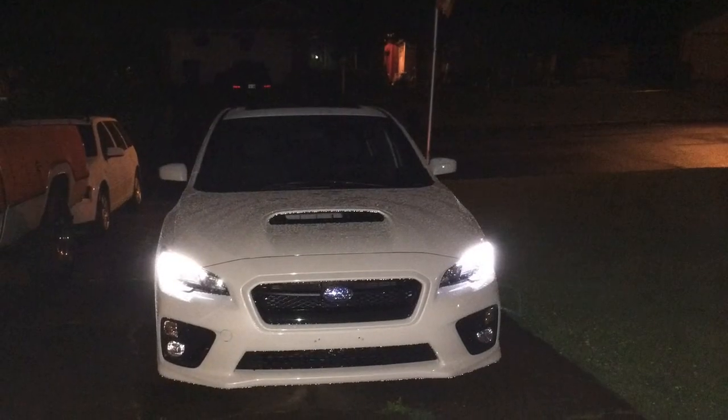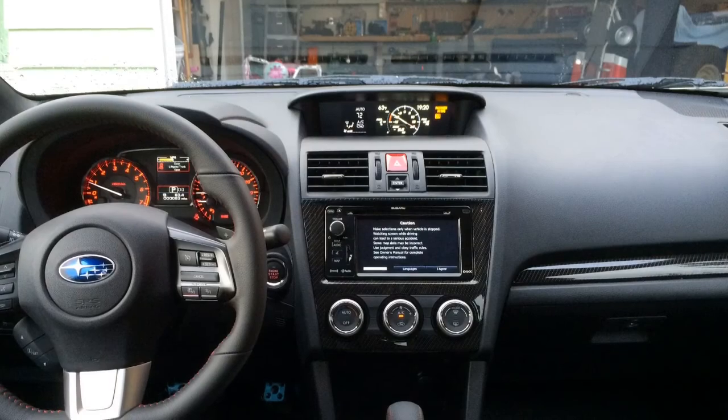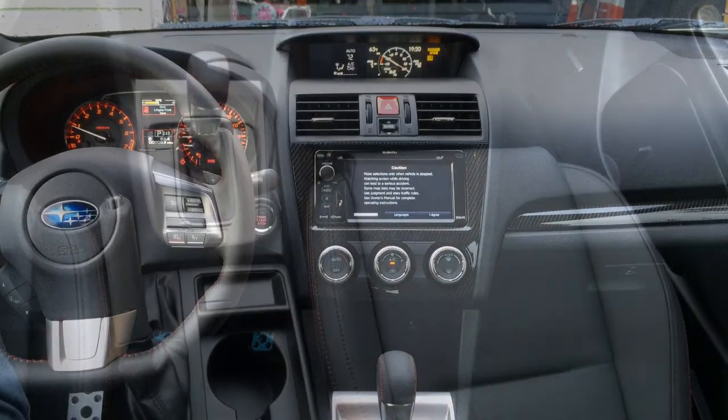Here's just a quick shot of that 8-inch Harman Kardon on the top shelf. Another shot of the sea lights on at night. Just a couple other pictures that a couple people wanted me to take.